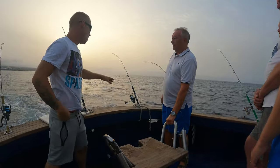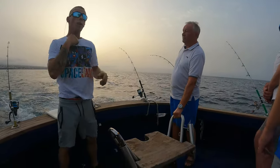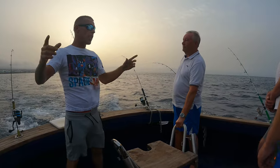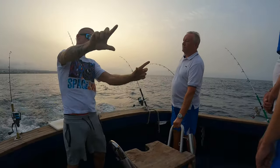With the trolling now, we're going after anything. It's the Atlantic Ocean. We've got little lures in the water that look like fish. Technically speaking, we can catch anything. The most common fish we catch are bonitos and barracudas, about that sort of size. Lately, they've been that size.